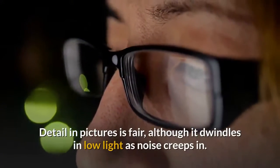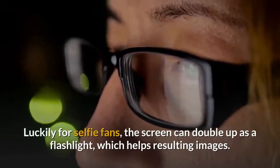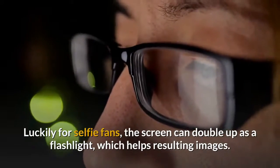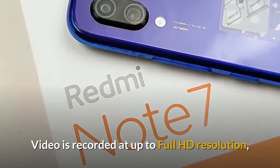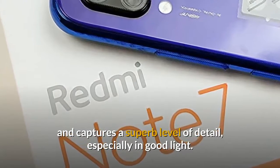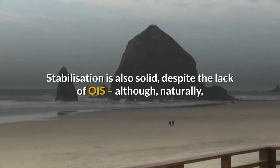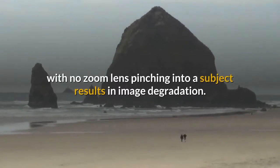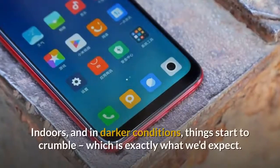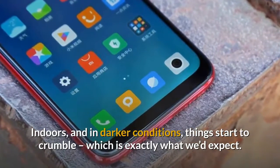Detail in pictures is fair, although it dwindles in low light as noise creeps in. Luckily for selfie fans, the screen can double up as a flashlight, which helps resulting images. Video is recorded at up to full HD resolution, and captures a superb level of detail, especially in good light. Stabilization is also solid, despite the lack of OIS, although, naturally, with no zoom lens pinching into a subject results in image degradation. Indoors, and in darker conditions, things start to crumble, which is exactly what we'd expect.